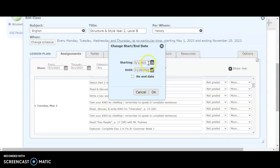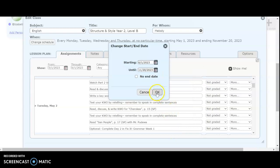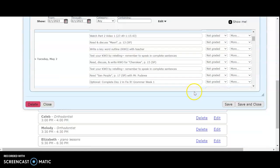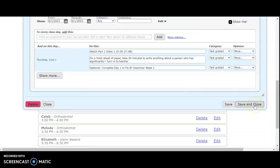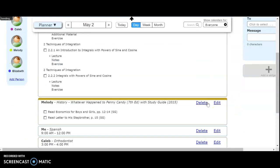Oh, I forgot this. I'll do that one second. Let's change this, pushing it back. Also a month. No end date. There we go. Close it, and there, that disappeared from her schedule. So it won't stress her out. Let me do this one really quick.